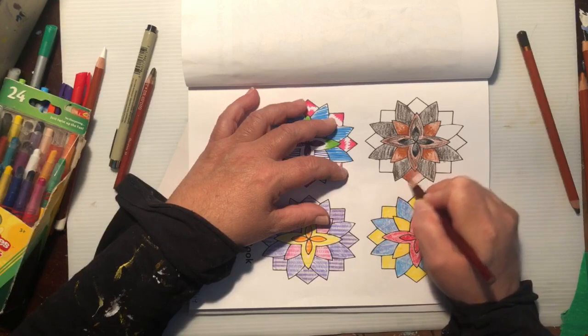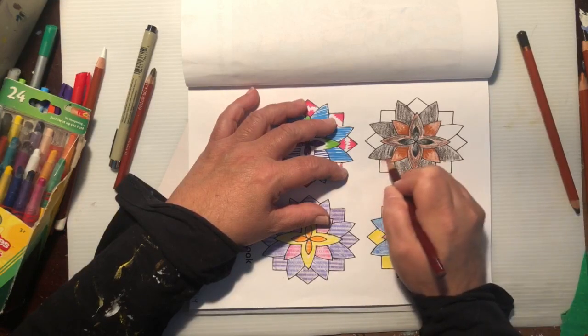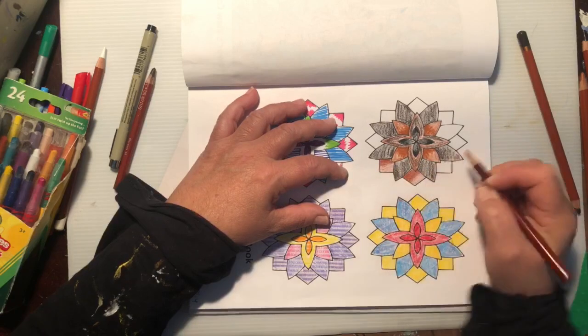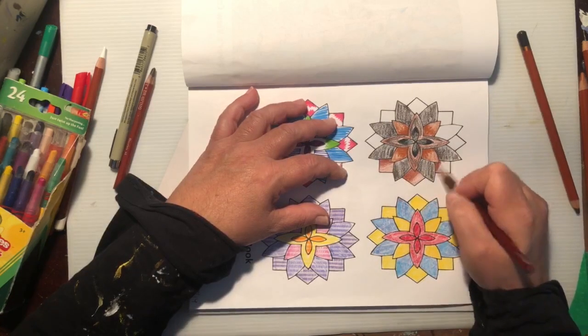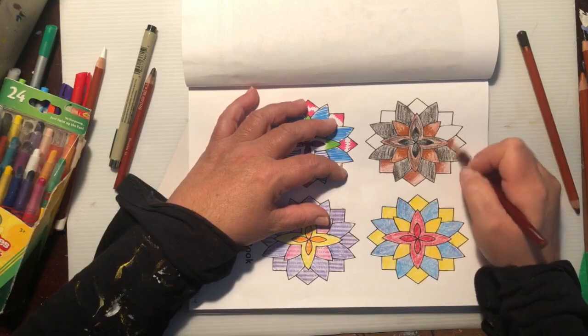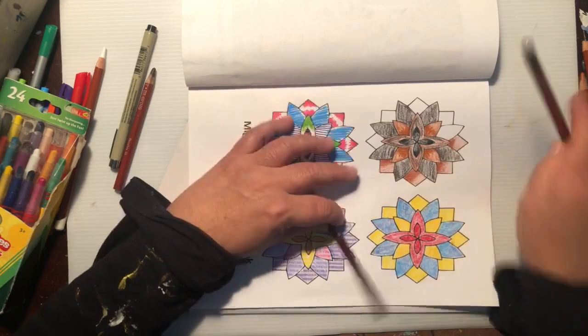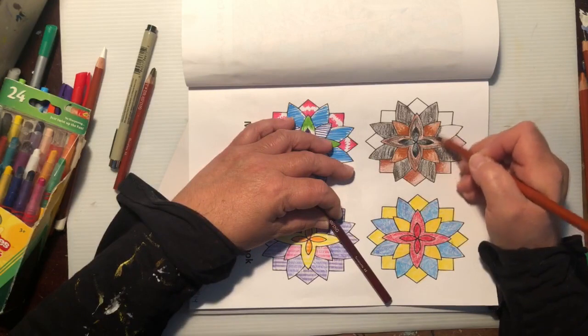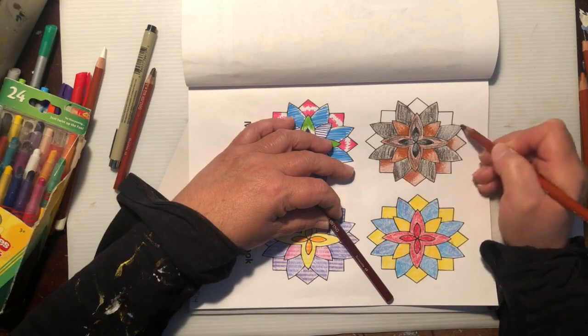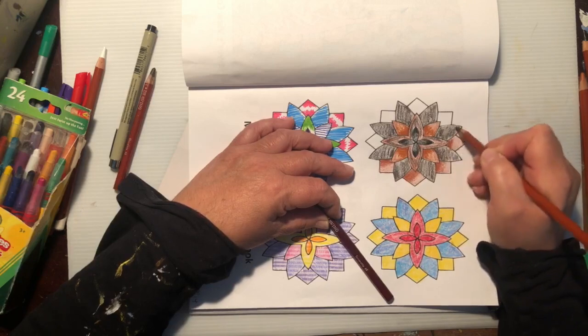Again, heavy pressure and then light. Heavy pressure and then light to kind of make it look like it has a little bit of a texture, and I'm kind of changing it around as I go. Yes, I know I forgot this one. It really doesn't look like chocolate to me. Scribble it on.